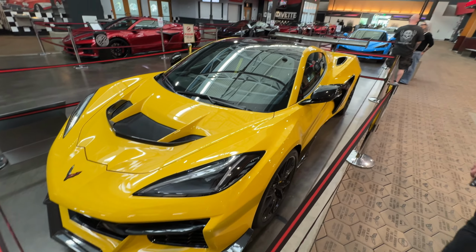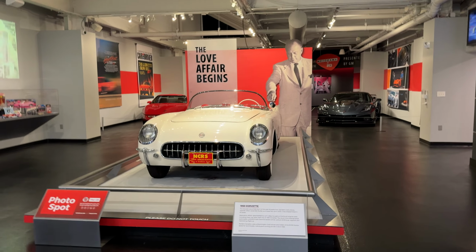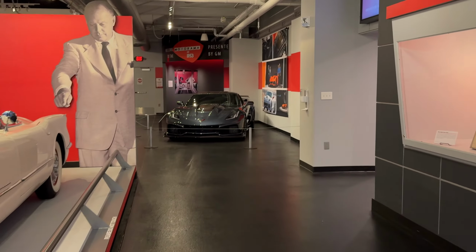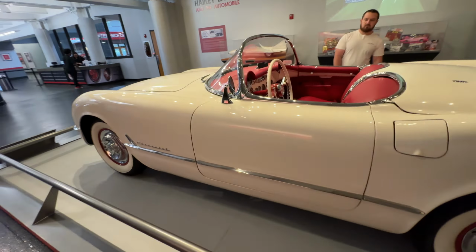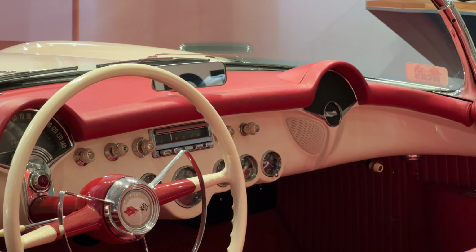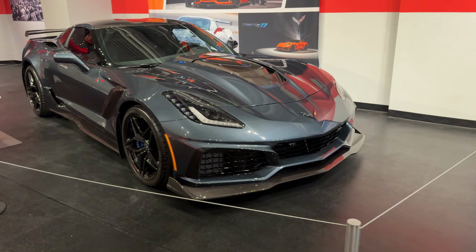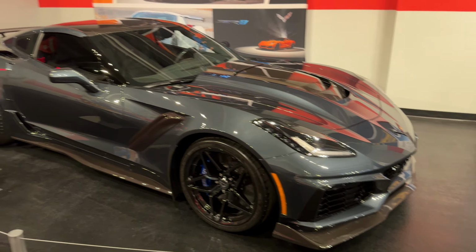Really cool. Corvette yellow race car. The first Corvette from 1953 all the way to that 2026 ZR1 out there. Pretty cool. But I think the most pretty generation is still the C7. Now for this generation, they actually came in left and right hand drive, because if you look at the instrument cluster, they are symmetrical, which means you can shift the steering wheel from this side to that side.